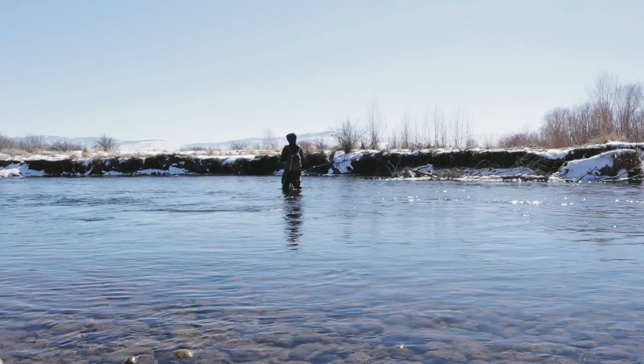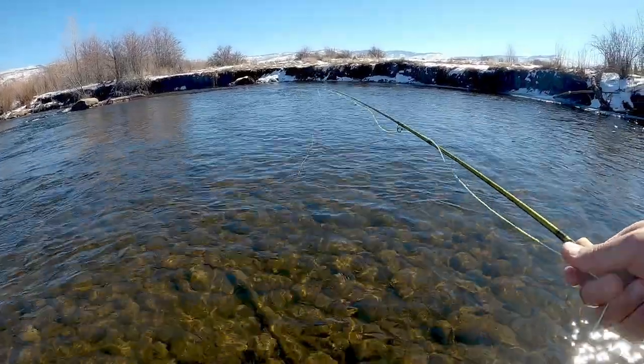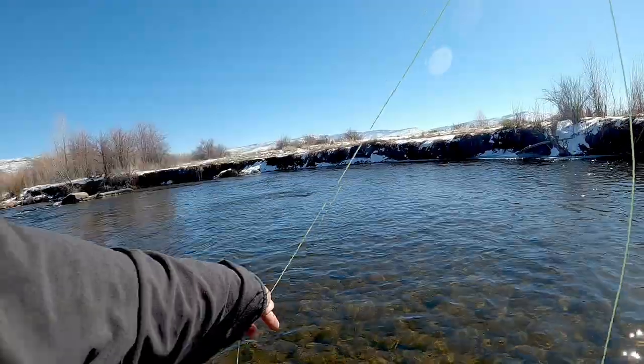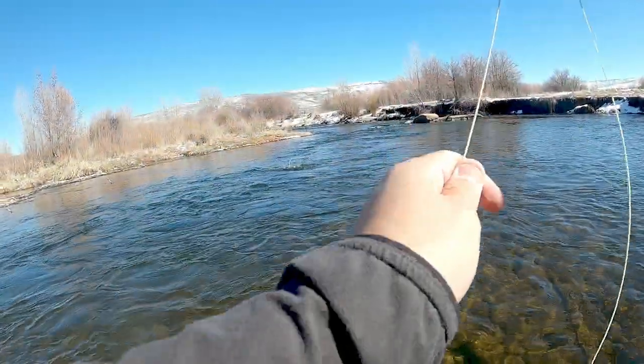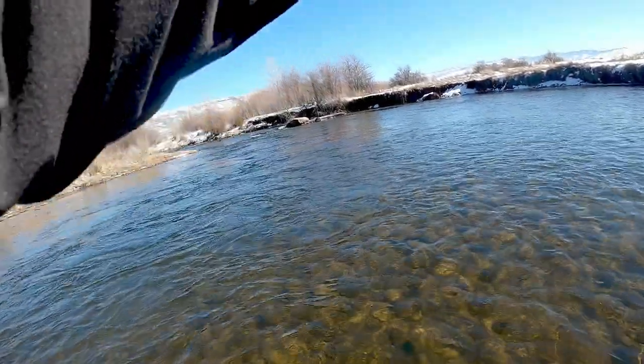Nothing, huh? Yep, we got him that time. Oh, that's a nice brown. Oh, it's a real nice brown. That's bigger than I thought when I saw him. Oh yeah. Three weight. See if I can keep him out of the current.